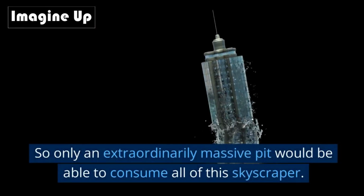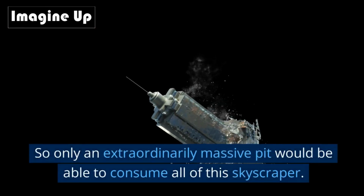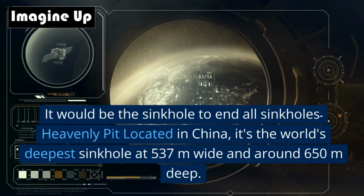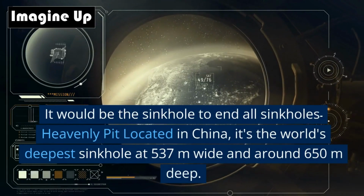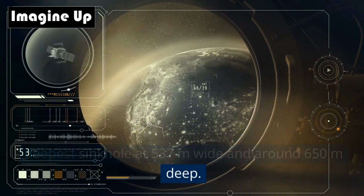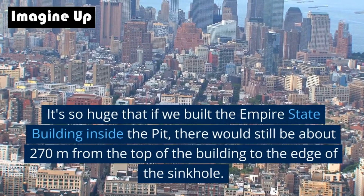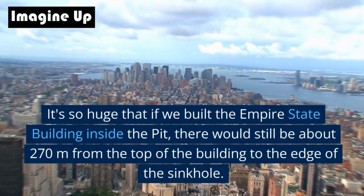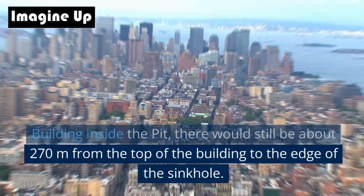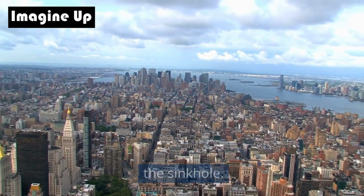So only an extraordinarily massive pit would be able to consume all of this skyscraper. It would be the sinkhole to end all sinkholes. Heavenly Pit, located in China, is the world's deepest sinkhole at 537 meters wide and around 650 meters deep. It's so huge that if we built the Empire State Building inside the pit, there would still be about 270 meters from the top of the building to the edge of the sinkhole.